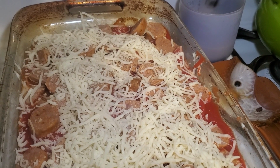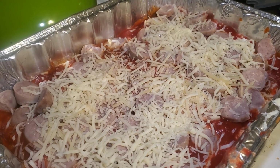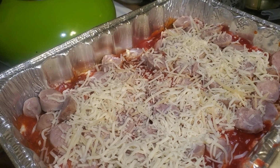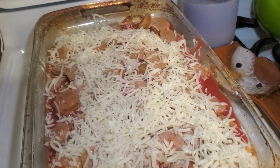And then that one, after it's bubbly, I will just take and cool and put in the freezer. This one I will remove the foil and let the top brown, and we will have that for dinner.